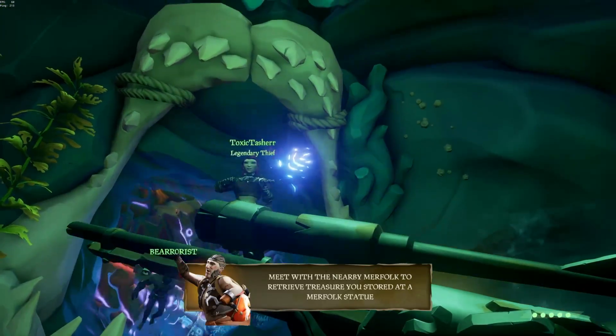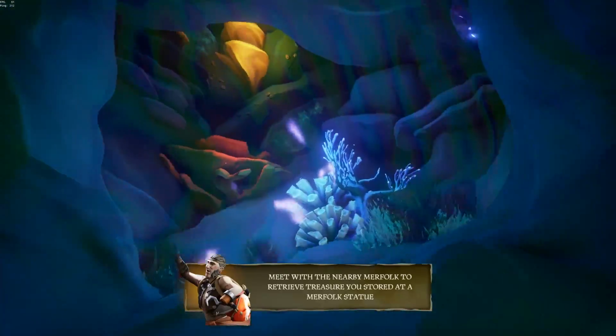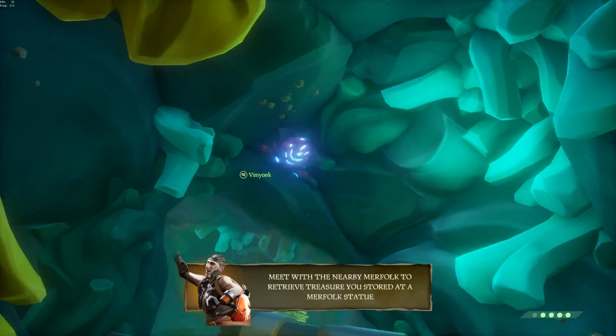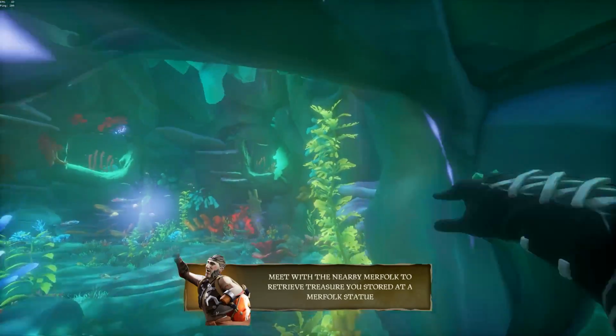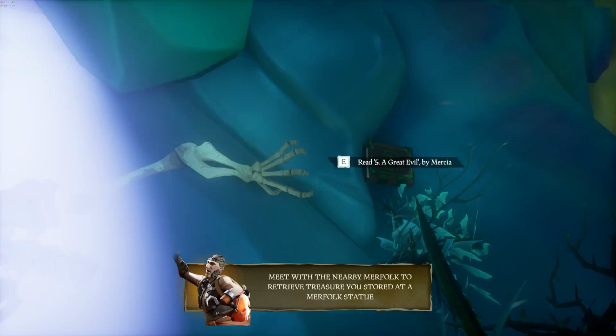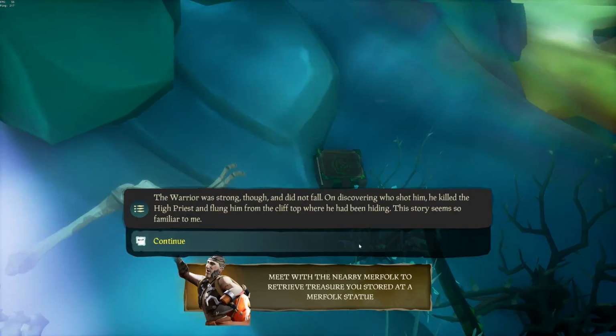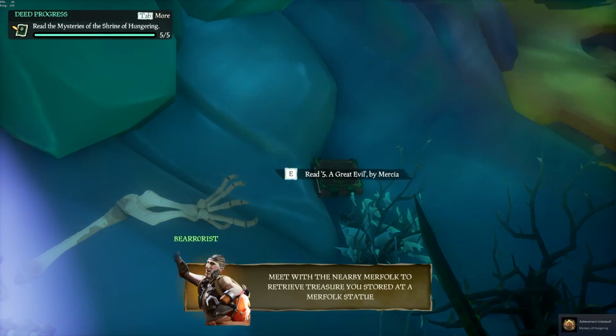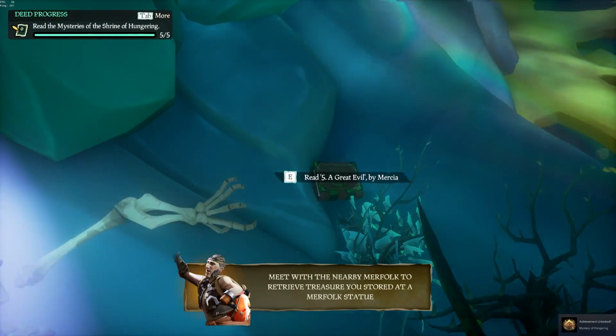The fifth and final book is located up in the main final area, just by the entrance of the door, sitting right here. And then you have done all five of the journals in the Hungering Shrine to unlock the mystery of Hungering.